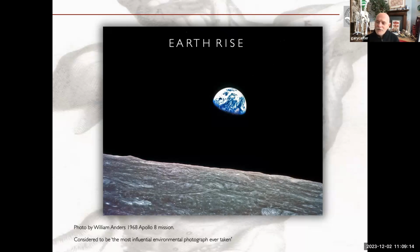And William Anders, one of the astronauts, had a Hasselblad camera literally next to him. So he grabbed it and got this shot. First time it had ever been seen by the human eye. It went on to various magazines around the world. And it was considered to be the most influential environmental photograph ever taken.